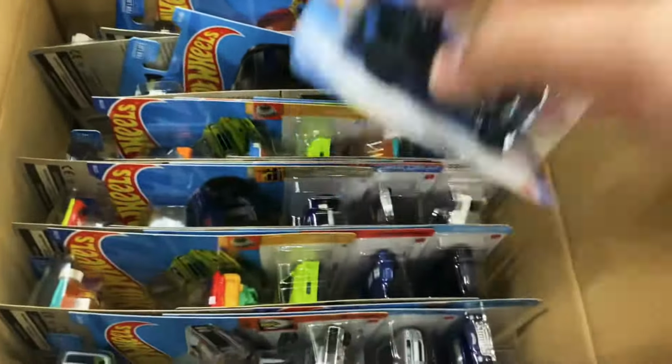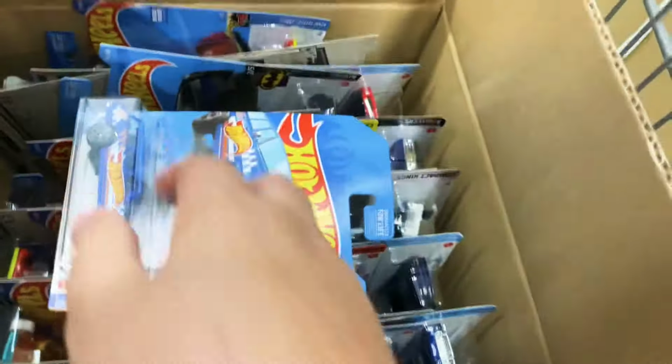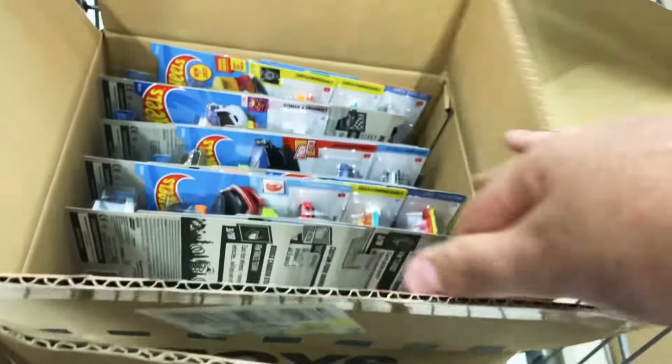Get out to your stores, especially your Walmarts and your Targets dropping a Q case. At least mine are. So get out there.